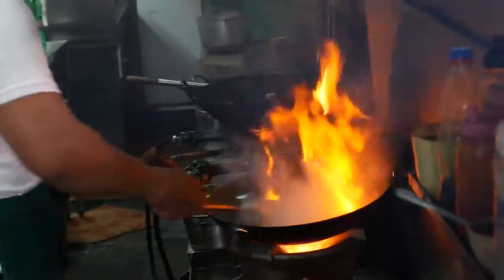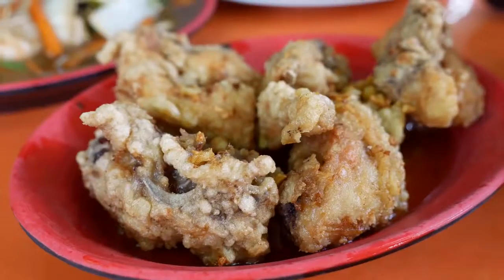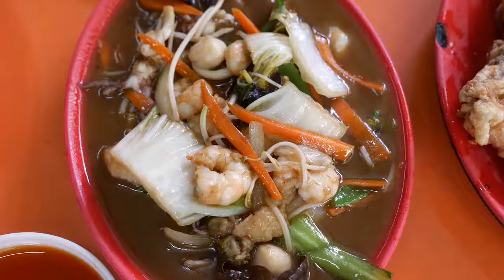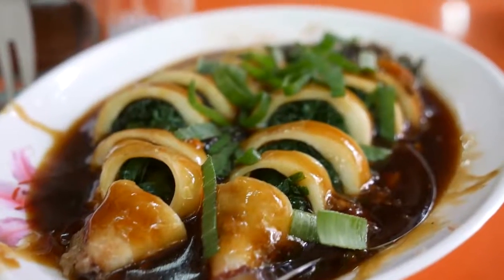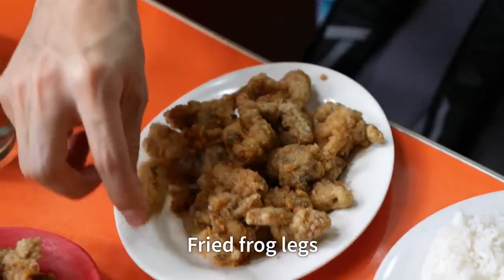One of the things that I really wanted to try here is their fried frog legs, so I got the fried frog legs. They're also known for their butter chicken, which I have no idea. The only butter chicken I know of is Indian style butter chicken, so this is gonna be a first for me. And then also got a dish of stir-fried vegetables with seafood, and then also squid, which I think is stuffed with chives. So let's start with the fried frog legs since they are sitting right before me.